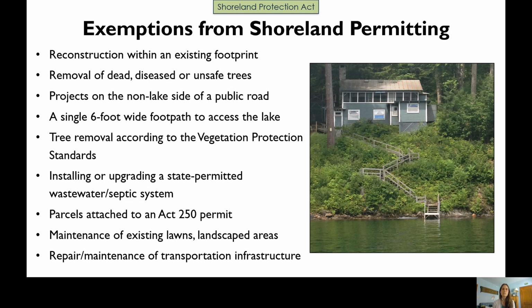We have some vegetation management standards to allow you to do some selective thinning. If you have a state permitted wastewater system to install or replace, you do not also need a shoreland permit for that. Same thing goes if you have an Act 250 permit for a project next to a lake, you do not also need a shoreland permit. You can maintain any existing cleared area that you had prior to the passage of the Shoreline Protection Act. You can redo your gardens, you can continue to mow, as long as you're staying within the footprint of those existing cleared areas.